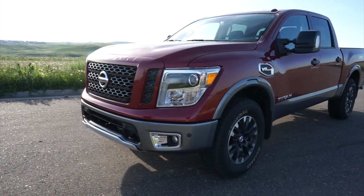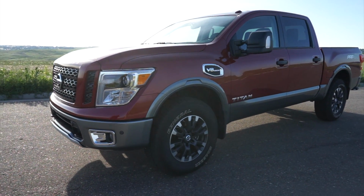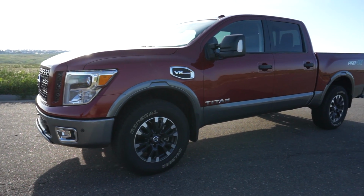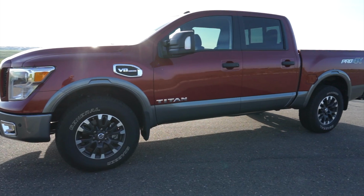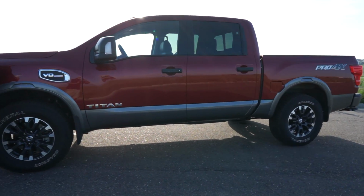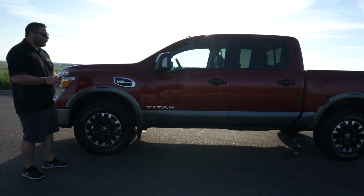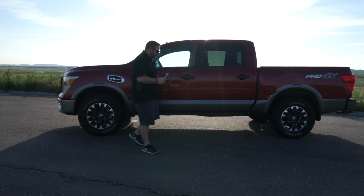It's got an improved cabin design, and it's got a 7-speed transmission on it. And also, and I'm not sure on this, I believe this is the case, but for this year, it's got a new V8 that's a little bit more powerful than in years past. They call it the V8 Endurance. It's a 5.6 liter 390 horsepower engine. We'll talk about that here in just a second.